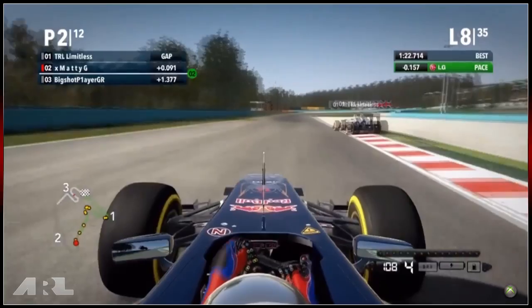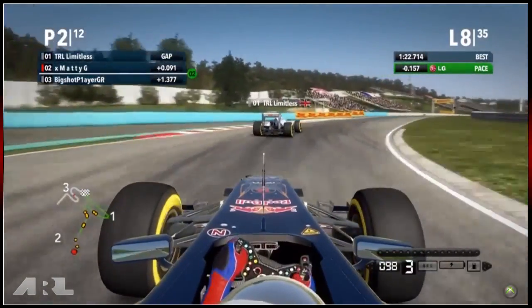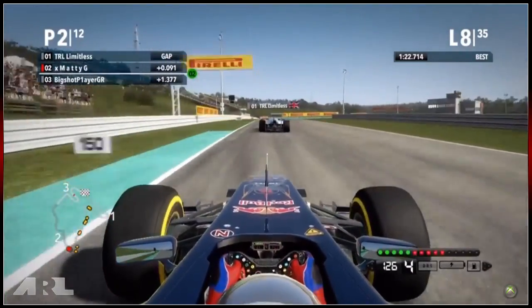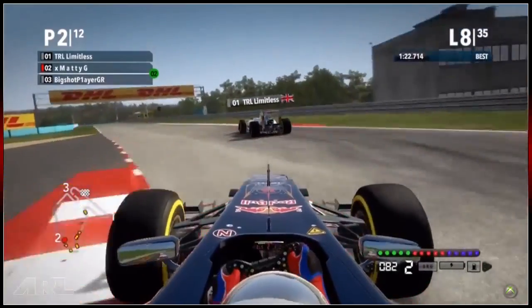That was brilliant driving from the pair of them, and MattyG with a bit of a flick of the tail as he hit the curb there, and that was brave from Limitless. He knew he had to defend the inside line, but he had enough life left in those tyres to stick it around the outside of turn 3, and that is what just kept him in front.